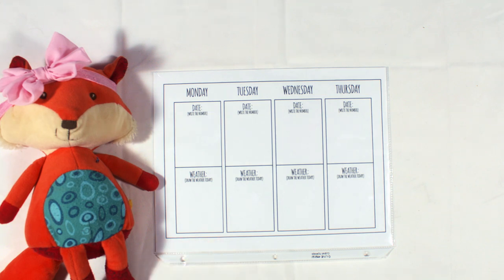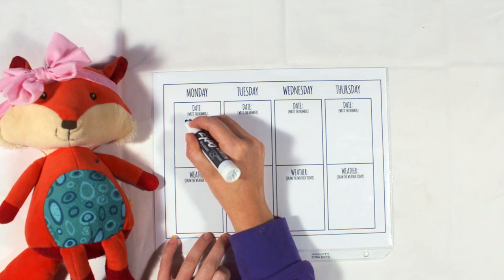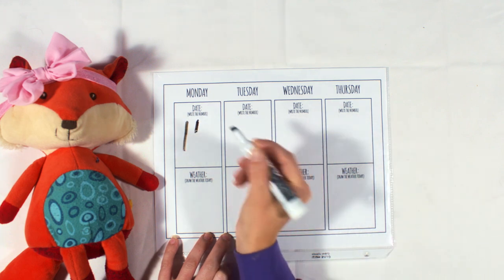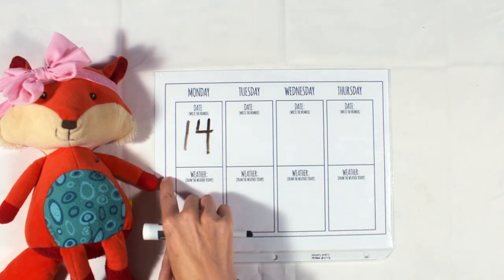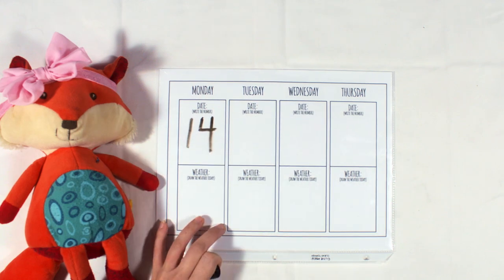I know. So we are going to write a 1 and a 4. Are you guys ready? So our 1 just goes right down the ladder like this. Nice. And then our 4, we go down the ladder. We do a little road. And then a great big down the ladder. That is 14th. So today is Monday, the 14th.